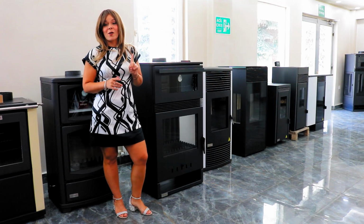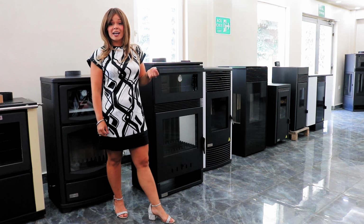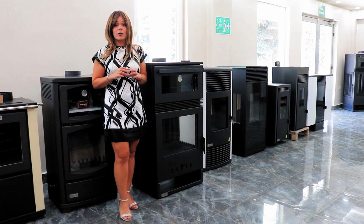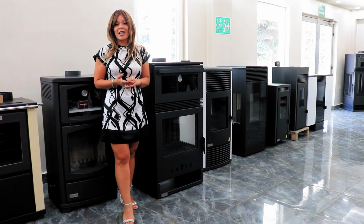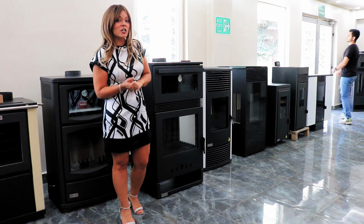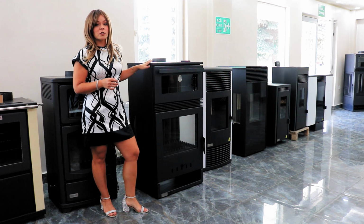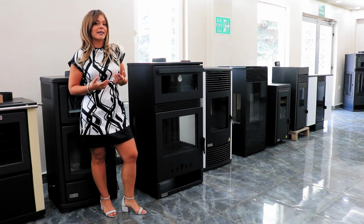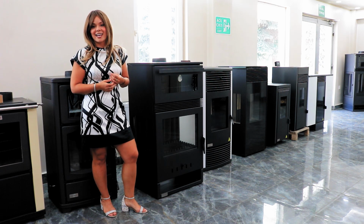One other note on this Teba TKS is it actually does have an outside air connection into the rear of the stove as well. It's going to be a 4-inch outlet. So potentially if you're in a mobile home or a manufactured home or a very tightly insulated sealed home and you need this outside air combustion, the Teba is a great option. There are not a lot of cook stoves that actually have the outside air connection available, so this is a huge selling point for the TKS model.